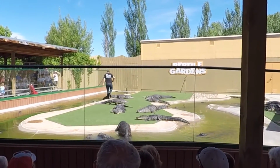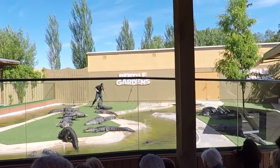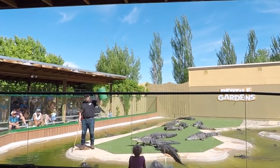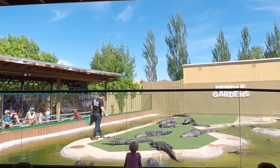Now, before we feed these guys, just take a look at those teeth there. Alright, so the shape of those teeth are conical. They're round and pointed. Visual signal is me holding this green bucket. The sound signal is me hitting green bucket with stick.